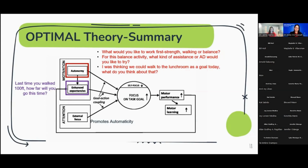And then this idea of external focus of control. So keep the tray level when you're walking. Don't spill the water when you're walking. Those kinds of things can be used with any client to enhance motor learning and engagement. So that's our first tool.